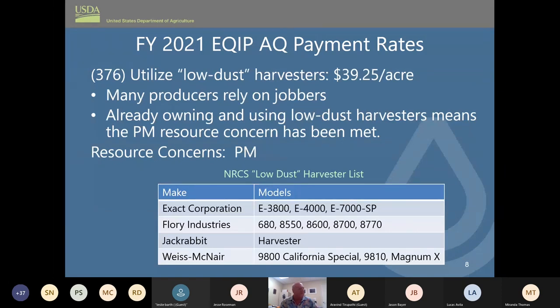A lot of the conversation, the focus really is on low dust harvesters these days. And as Jesse did mention, we pay by the acre for the use of the equipment. We don't offer payments to replace the equipment. Jason did an excellent job on how they work and a lot of the benefits with that.